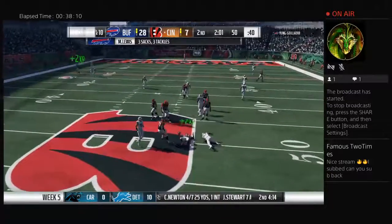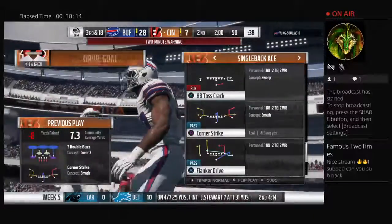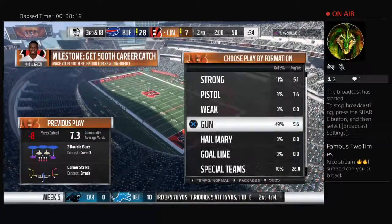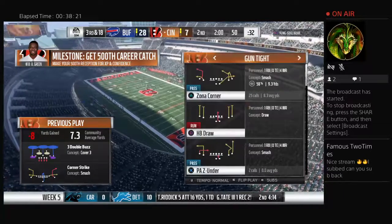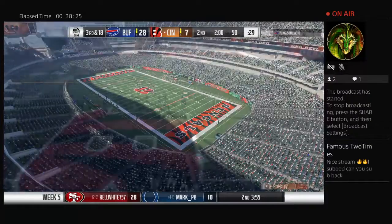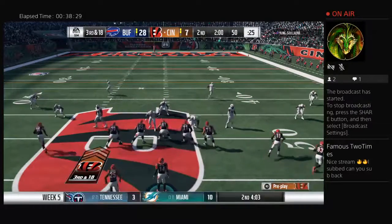And he's going to be sacked. They sack him back right at the midfield stripe. 2 minutes remain here in the first half. We'll come back to Cincinnati after this. So the sack, and now it's 3rd and long for Dalton and the Bengals.